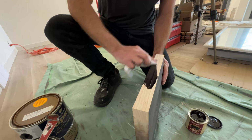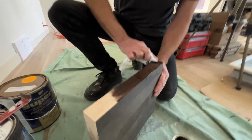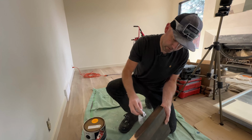Ooh, you think it's too dark? I just got it, actually. I think it's actually gonna be pretty close. Holy cow. The renovation gods are smiling on us today, Draper. Yeah, I think it's going to be pretty good.